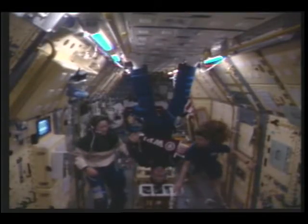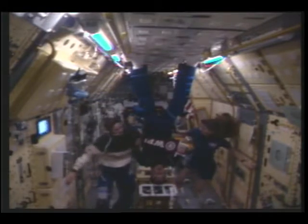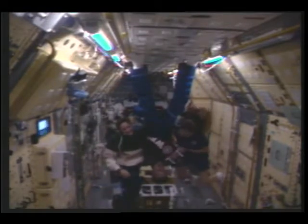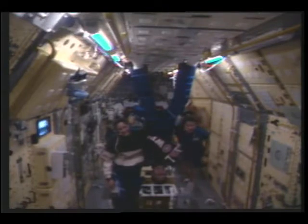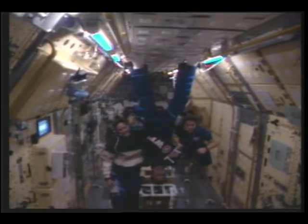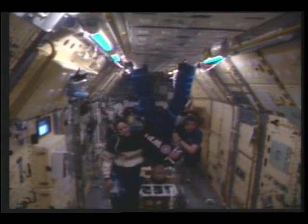We are still receiving live video from inside the Spacelab. We can see that there's a portion of both the red and blue team inside the module at this time. Looks as though they're posing for pictures. This electronic still camera allows digitally processed electronic signals to be sent to the ground so that we have a way to view still pictures in real time during the mission.